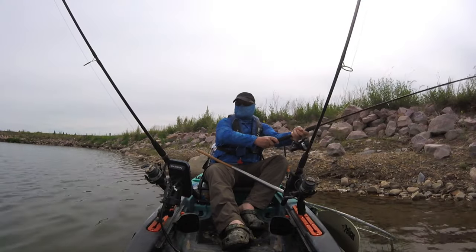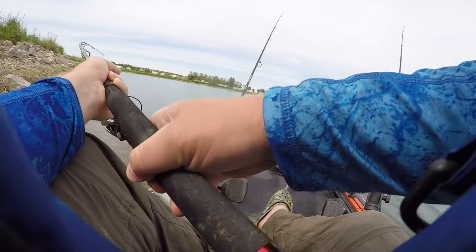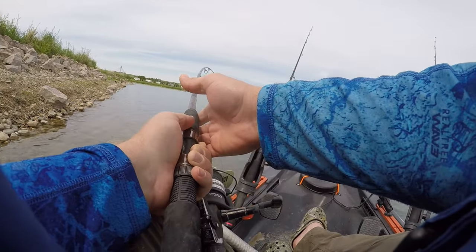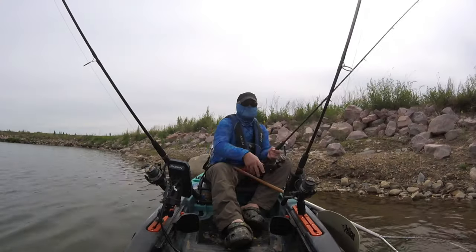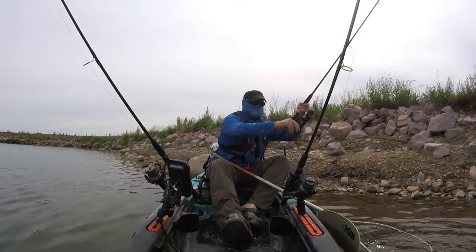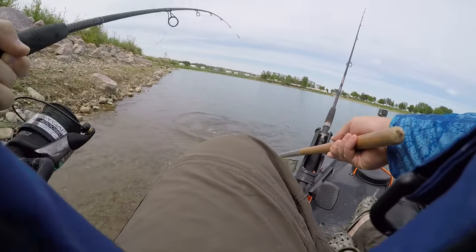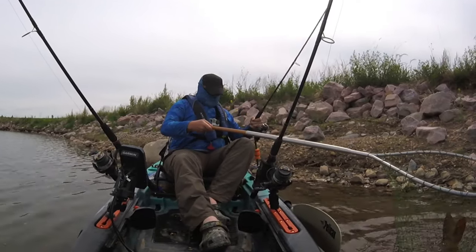Nope. He's right under the kayak. Oh, he's over here. Come on. That's the thing about these carp. They will fight forever. Long fights on these fish. Come on. He's right under the kayak. Net in the net.